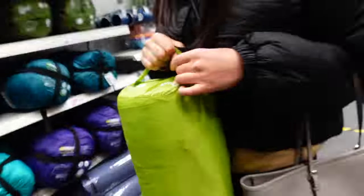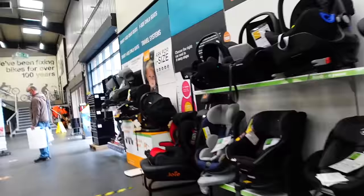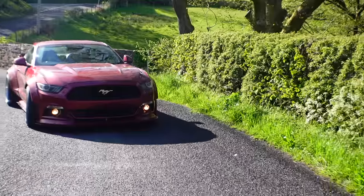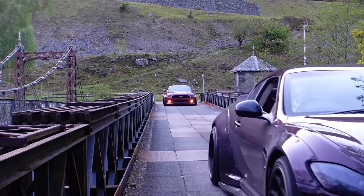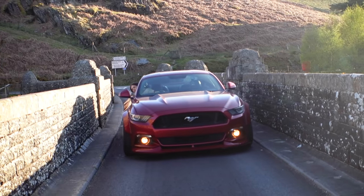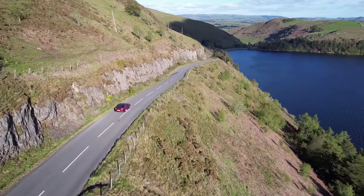Now we had absolutely no camping gear, so we stopped off at the local Halfords and then got back on the road. The trip would take us from the top of Wales all the way down to the south of Wales, where some of the roads got interesting and quite tight, but then also some roads which were just unreal.